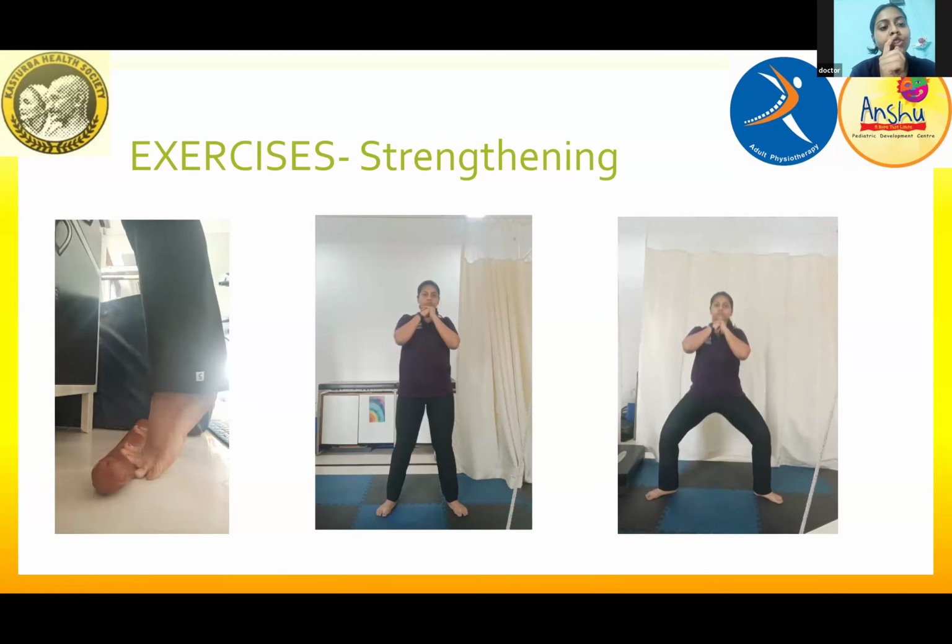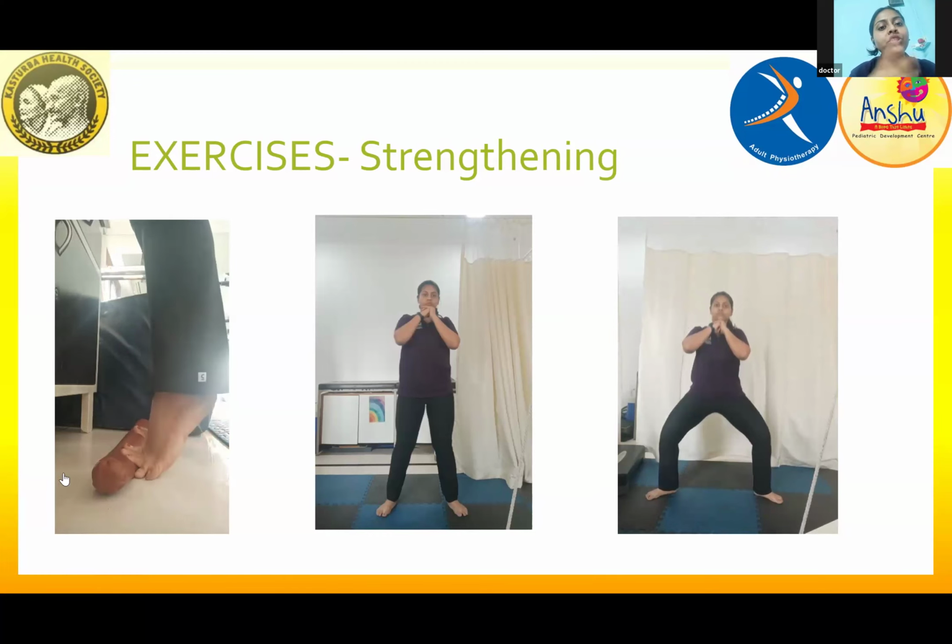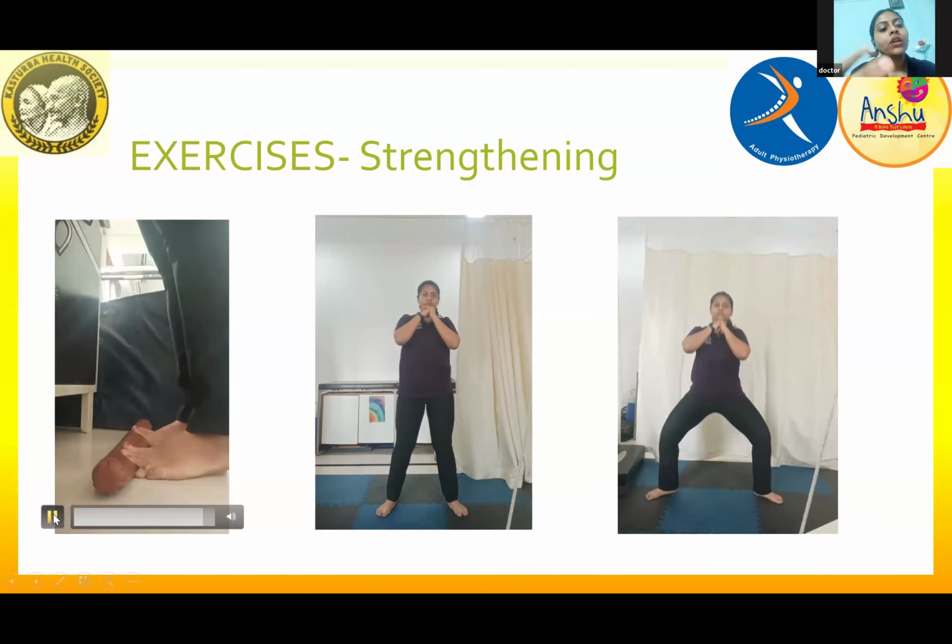So the first video shows strengthening for the calf muscles along with toe extension, which in conjunction with the windlass mechanism helps in improving the arch and lengthening the plantar fascia.